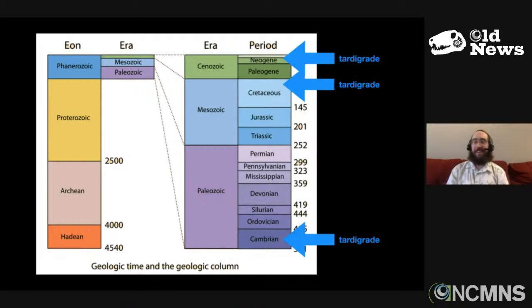So like any new discovery when you're dealing with numbers like that is a big deal. But there's also such a huge gap. We've talked about ghost lineages on Old News before. That's periods in Earth history where we know a group of organisms must have been there, but we just have no fossil evidence for it. And tardigrades have a gigantic one. Between those late Cretaceous amber fossils and the Cambrian Orsten fossils, it's 420 million years of missing fossil record with not a single tardigrade fossil.